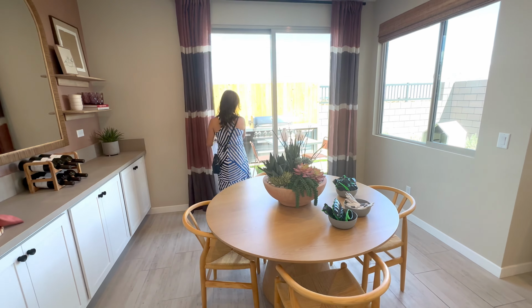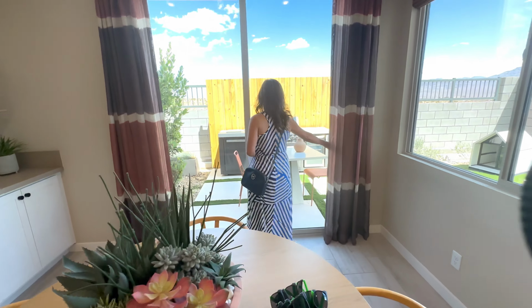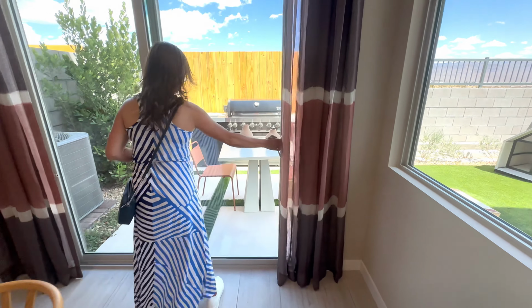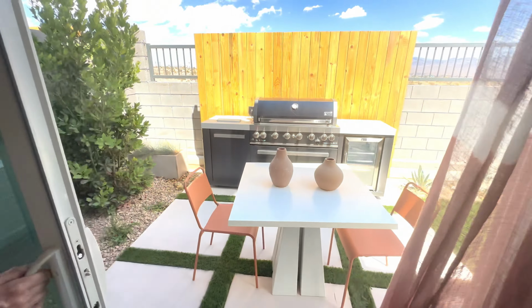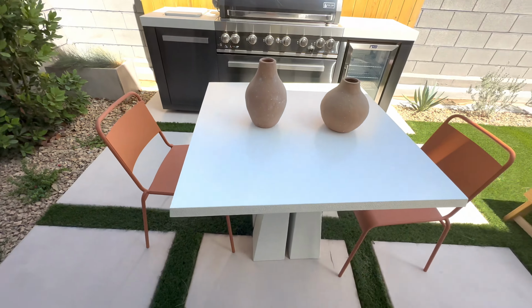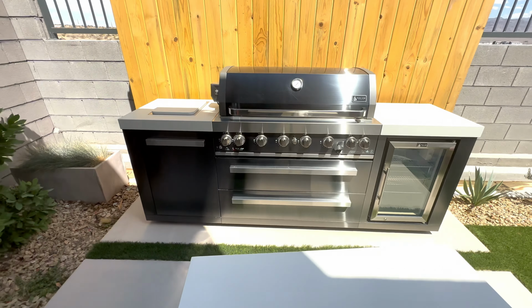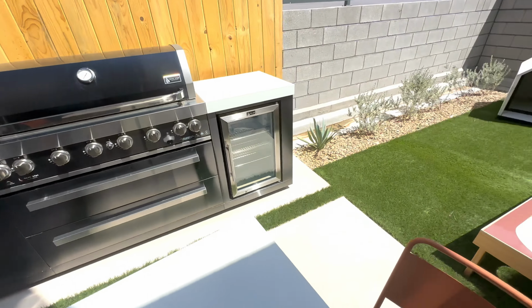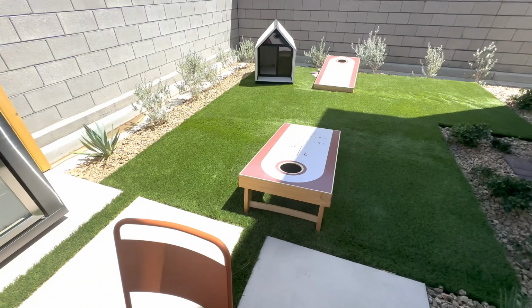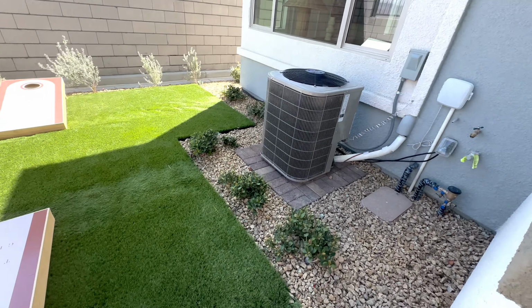And outside, this is your backyard. Tons of space over here to entertain. And I'm glad that their townhomes have backyards. This backyard is an upgrade. Normally when you buy the house, it comes with a dirt lot.